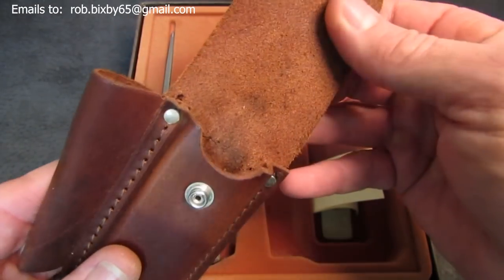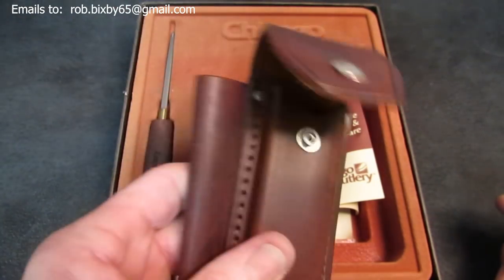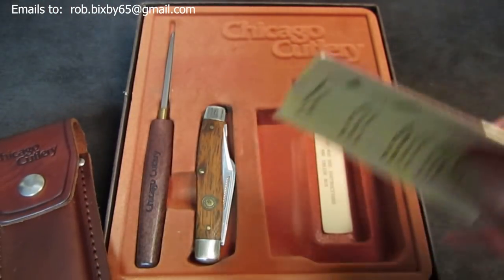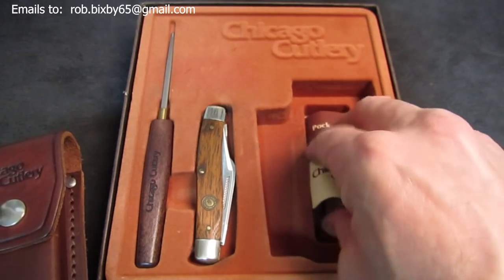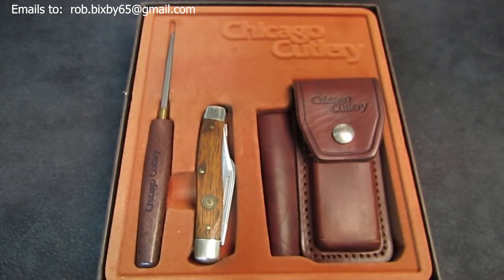Oh yeah, it has. And it still smells like the original oil they applied to it. How cool is that? It's got a little instruction book on how to use your honing rod, use and care instructions. How about that, guys? Huh?